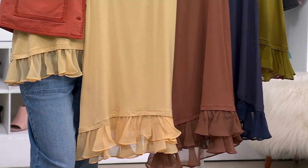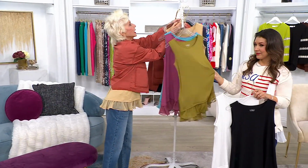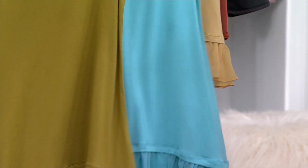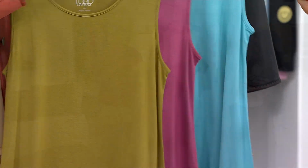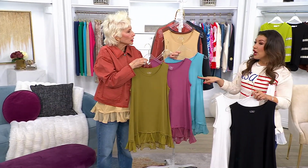Cacao and mood indigo. Yes, and then you've got these three fabulous colors that A, look great on all of us, and B, go with everything. I always say color's a neutral and neutral's a color. So there's these fabulous colors. That blue is stunning. It's the Aquarella.